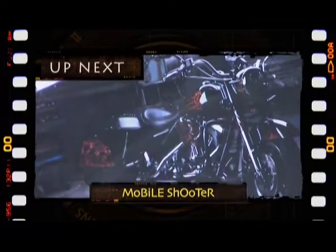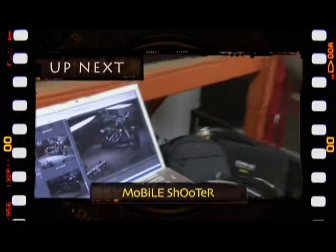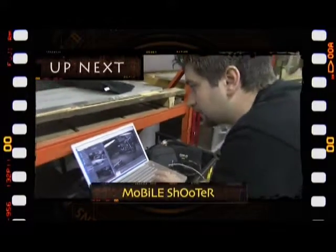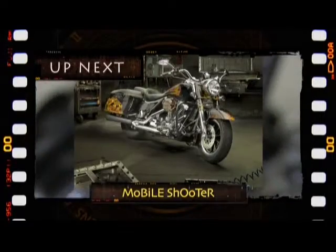Most people think that a car or motorcycle picture is just one shot. Today, what we'll be shooting is about 30 different shots and compositing it together to actually create one dynamic image.